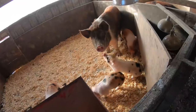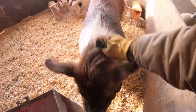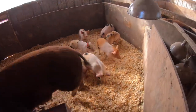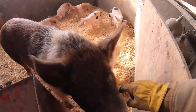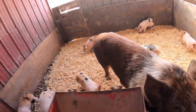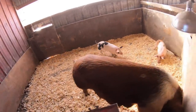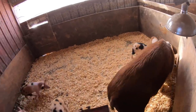Next thing. Hey guys, it is time to wean Brownie's piglets. All 8 of them. You guys are goofs. Running around. Right, Mom? I love it when they spin around in circles.